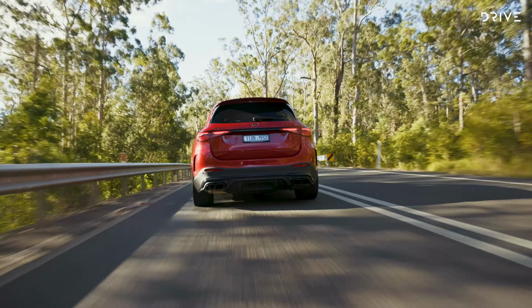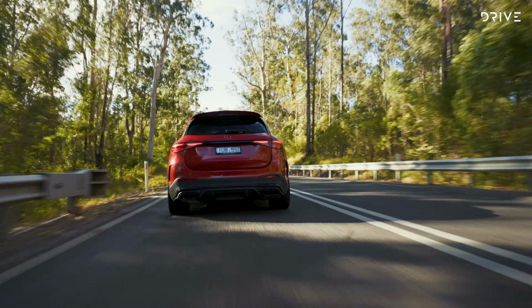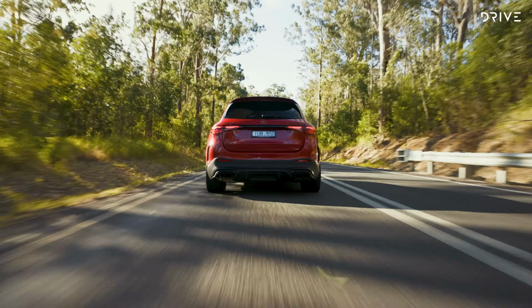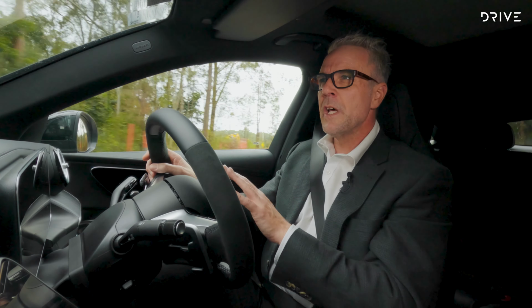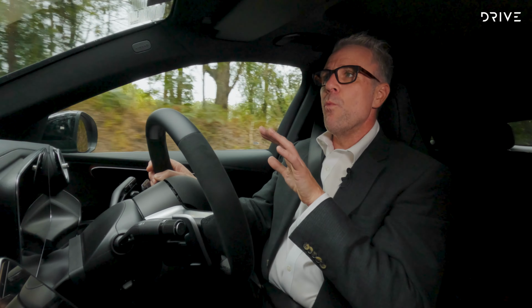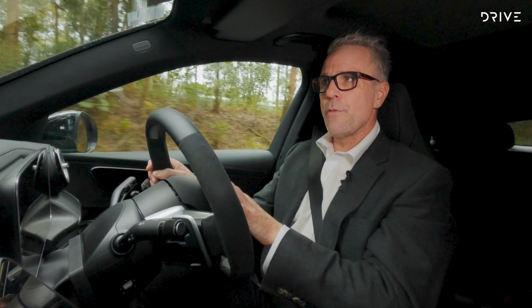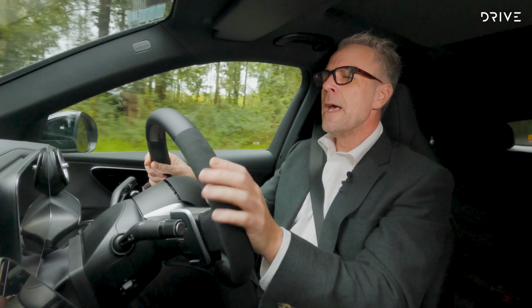But the power outputs are ridiculous. It is a combination between the two systems, a maximum of 500 kilowatts and 1,020 Newton meters. It's bonkers, really. And what is interesting, yes, this thing is a bit heavier. It's 2310 kilos. So it's about 200 kilos heavier than the C63 sedan. It's about 300 kilos heavier than the GLC43, so the non-hybrid GLC. Where you don't notice that weight is going forwards quickly. Where you do notice that weight is under some braking, but I'll touch on that again in a second.